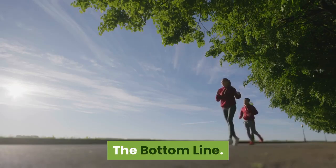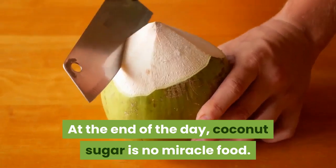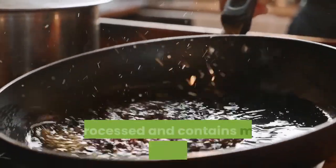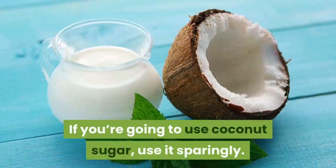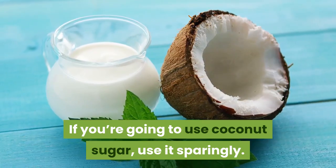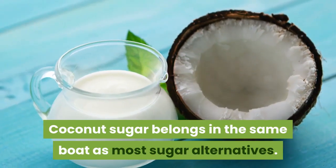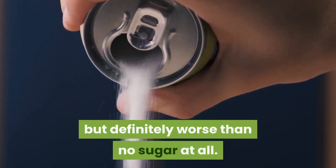The bottom line: at the end of the day, coconut sugar is no miracle food. It's very similar to regular table sugar, although it's not as processed and contains minor amounts of nutrients. If you're going to use coconut sugar, use it sparingly. Coconut sugar belongs in the same boat as most sugar alternatives. It's healthier than refined sugar but definitely worse than no sugar at all.